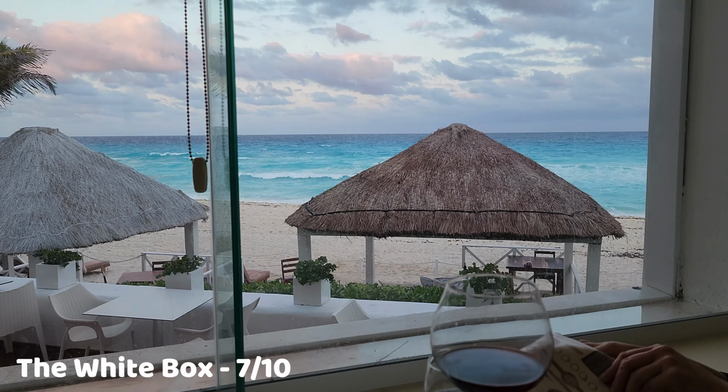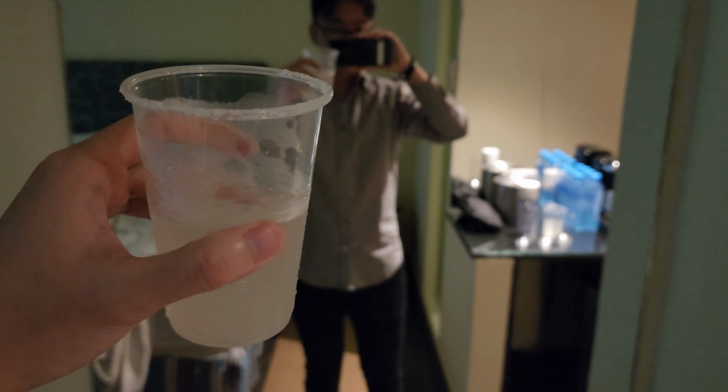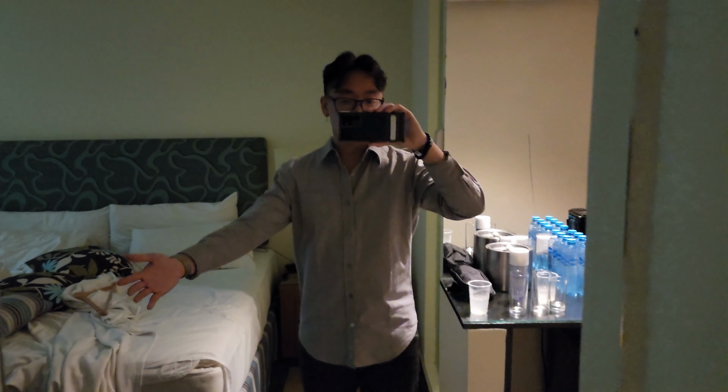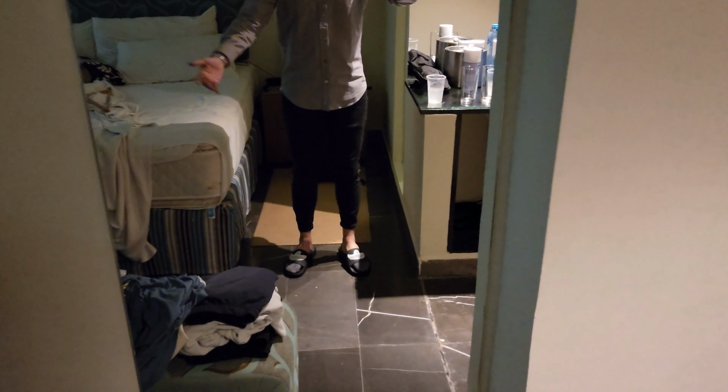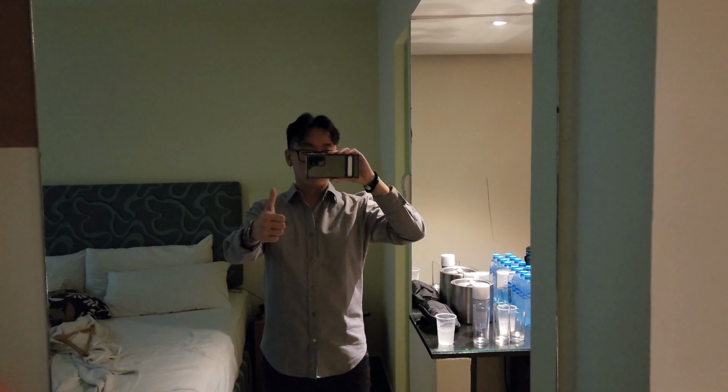And our food. Alright, we're back from dinner. I got a paloma. I honestly don't know what a paloma is. I just saw a website talk about it, so I ordered a paloma. This is the fit for dinner. Of course, not slippers, just wore some white sneakers, but yeah, we're chilling for today.